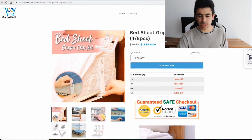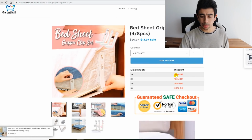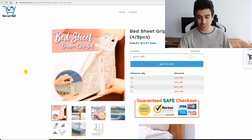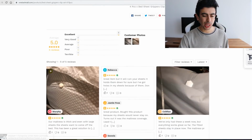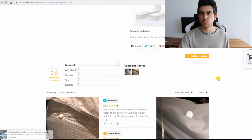I'd probably just get rid of the safety badge, the checkout badge altogether. I'd probably make these discount colors the same color as the add to cart button. And of course, this is a general store. So here's another example of somewhere where you could come in and just completely take over. And the reviews are okay. This doesn't look that great to me. I would probably just use Loox Reviews.